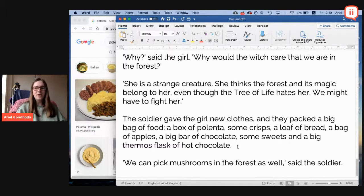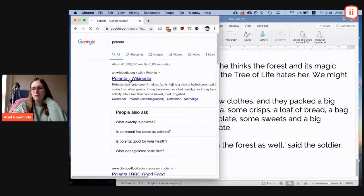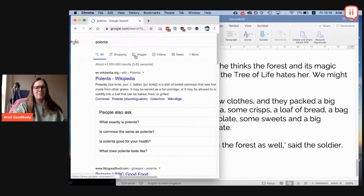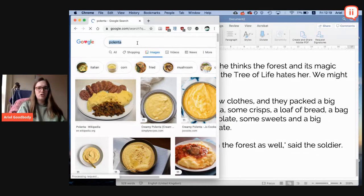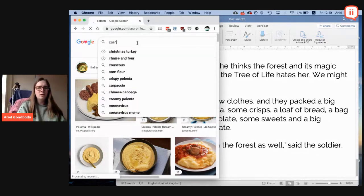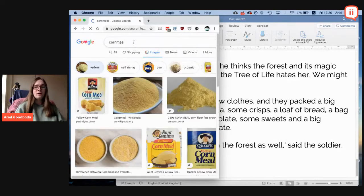Okay. Yeah, polenta is mashed. You use a kind of cornmeal. So you take corn, I think, and you grind it up and then you cook it, cornmeal. Honestly, I have never made polenta. Polenta you make with this stuff. So it's corn. Corn is like popcorn, yeah? It's the vegetable.